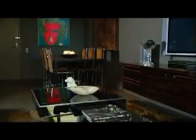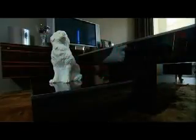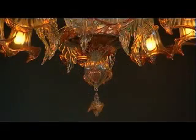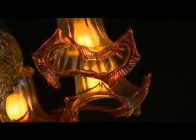It all ties together by choosing furniture with hard lines, like this reflective coffee table, contrasted with organic shapes and curves in the chair and accessories. And this handmade chandelier from Venice is a beautiful touch. It's hung off-centre to anchor and highlight the Baroque chair. And because it's close to the grey wall, it really stands out.